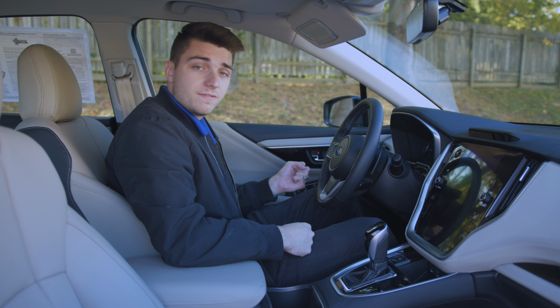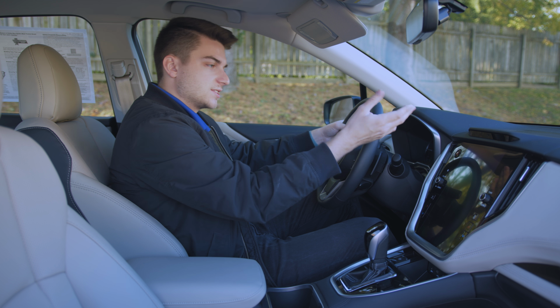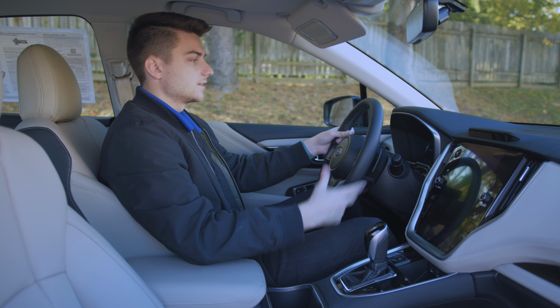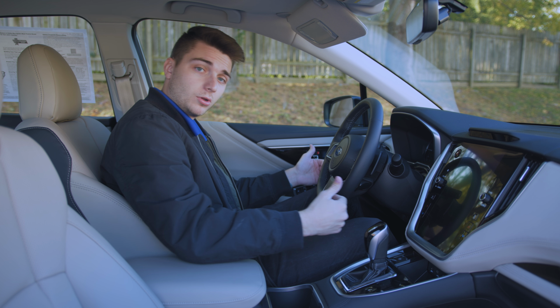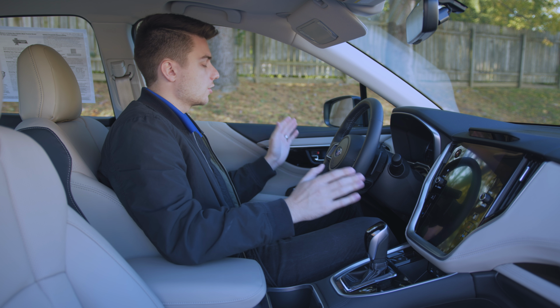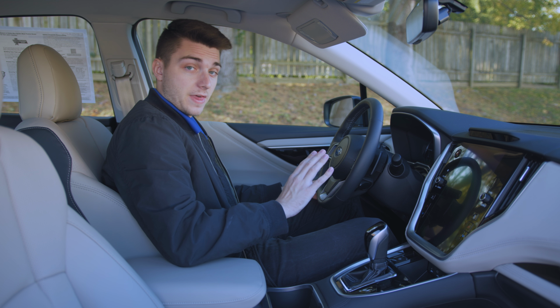If my wife had a different profile, if she wanted to drive the car, she hops in here, it's gonna scan her face right off the bat, it's gonna say hello, and then boom, her seat will come a little closer, maybe raise up a little bit, her mirrors will adjust a little bit. It is fantastic for that part.